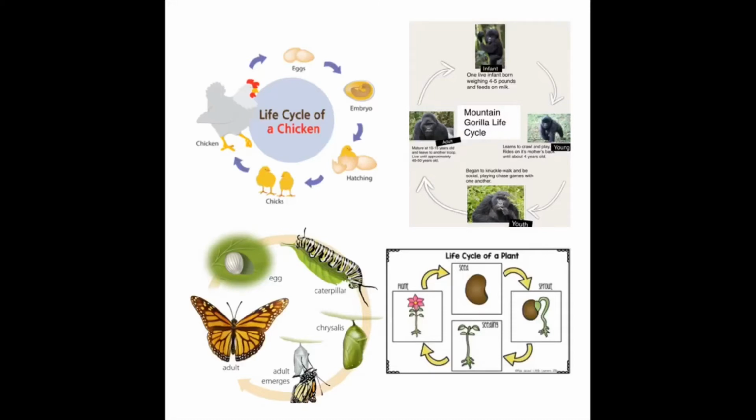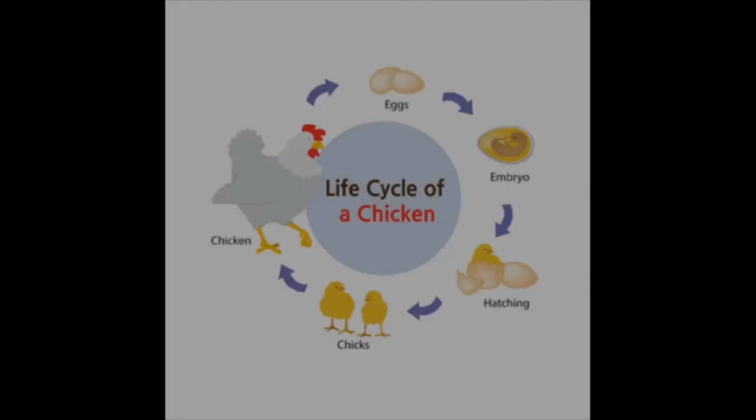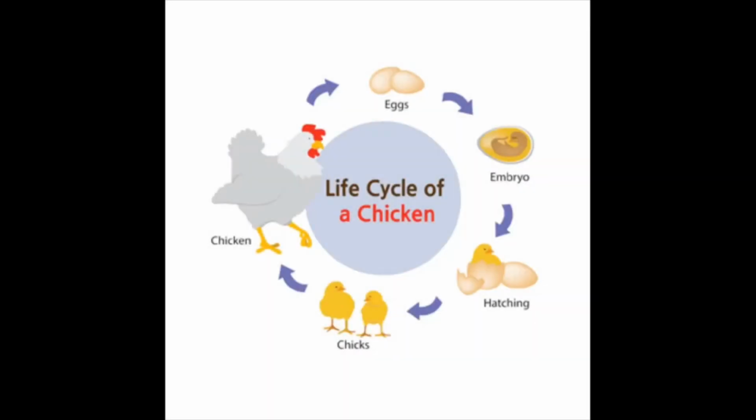Did you know all things have a life cycle? It's the changes that happen in any living thing as they grow. In school, we've learned about the life cycle of a chicken. A chicken starts out as an egg, and then the embryo grows inside of the egg. Then the egg hatches, and chicks come out. Then the chicks grow up into an adult chicken.